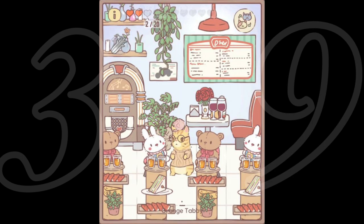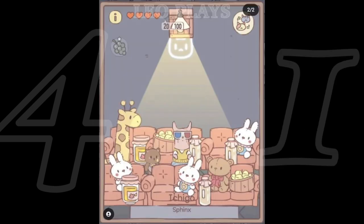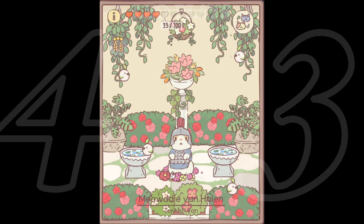Once you decide on a place to eat, pick a table and sit down and enjoy. There's an outside dining area also. Afterwards, let's go watch a movie. Next, let's go explore. And stumble on a nice garden area.